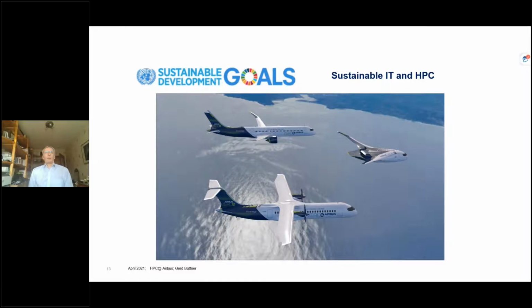Sustainability is one of the main targets on the Airbus side, and we really spend a lot of energy to create something like planes on e-fuel or zero-E, however you call it. And that doesn't mean sustainability. It's not the CO2 footprint, it's really the sustainable footprint.